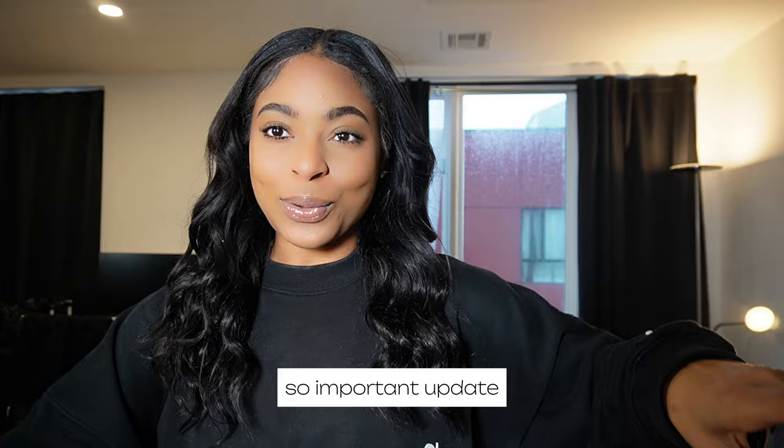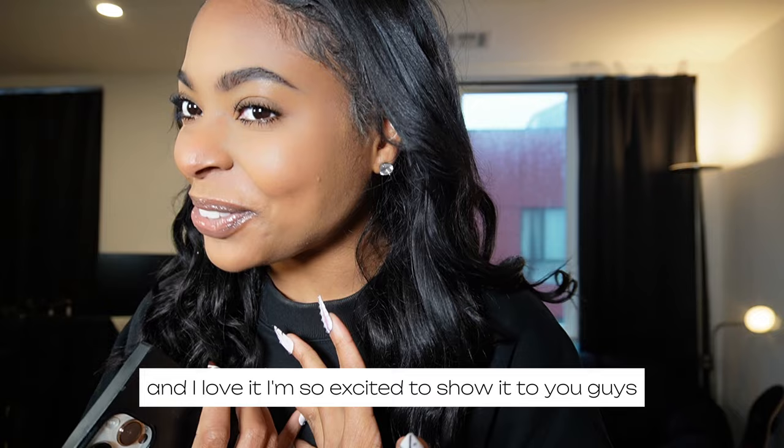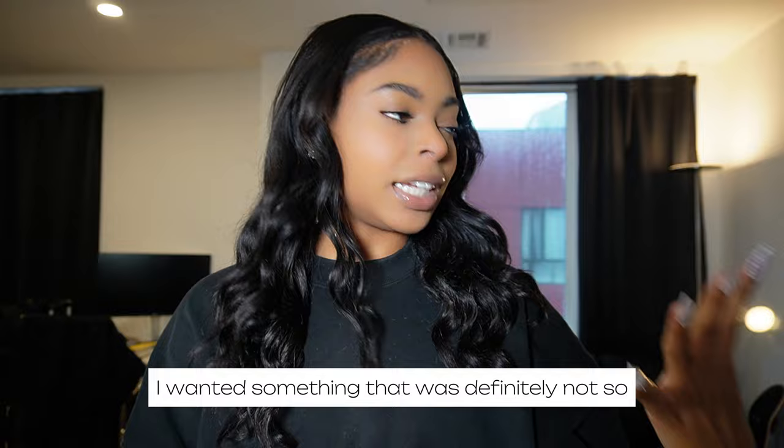So, important update. We finally got a couch in the living room. And I love it. I'm so excited to show it to you guys. This has been a labor of love. I have looked everywhere for the couch that I wanted, and I think I finally found the right one. I wanted something that was definitely not so rectangular, so square. I wanted something with a curve.